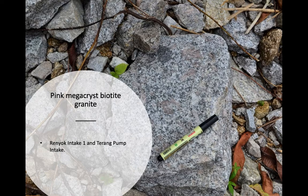Okay, the fourth diversification is the pink megacrystal biotite granite, which we found in Renyok Intake 1 and Terang Palm Intake. We call this rock megacrystal because if you can see, there are big minerals of different kinds inside, and similar size minerals here. As a texture we can call it porphyry, but because this is very big, we call it megacrystal.